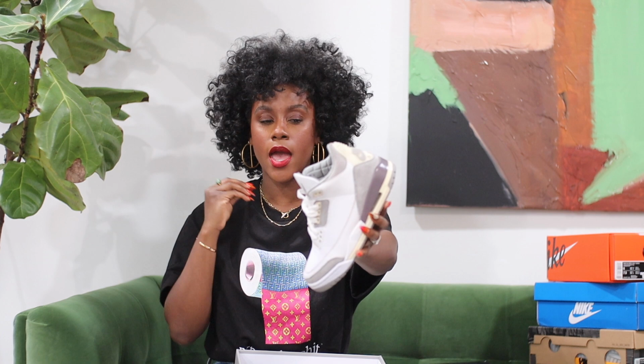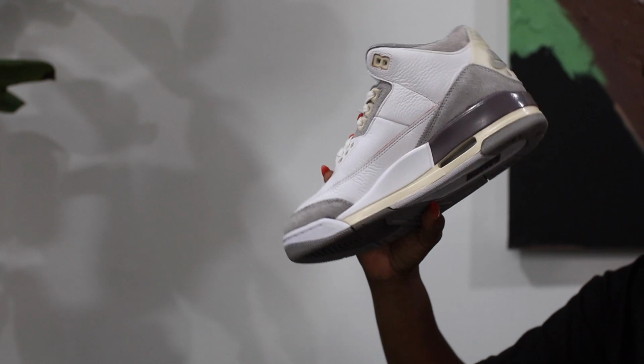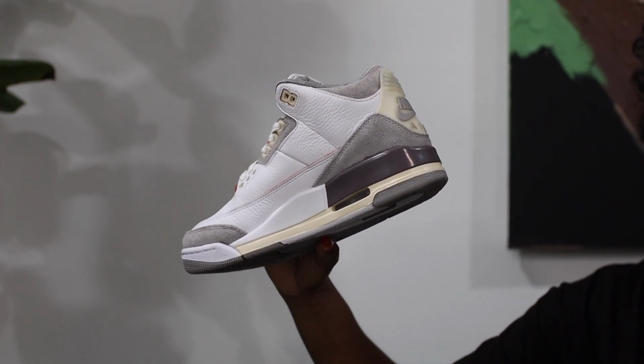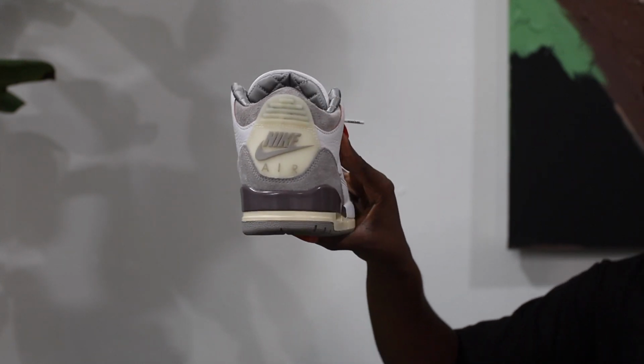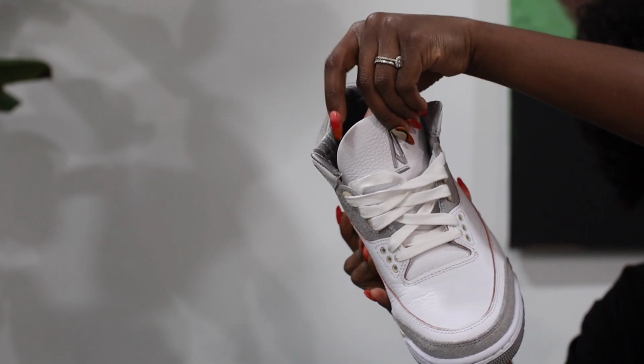So these are super neutral. They're white, they're gray, they're cream, but they are stunning in terms of texture. Very, very neutral shoes, and they did come with 3 different laces, and I'm actually going to change these laces. These are your standard white laces, but they have this deeper cream lace.